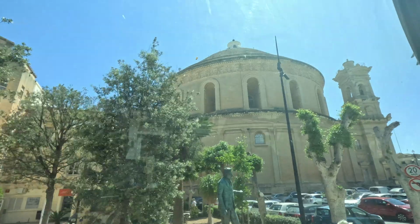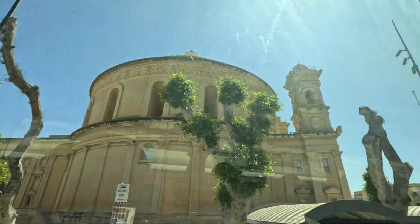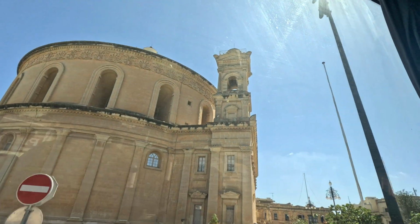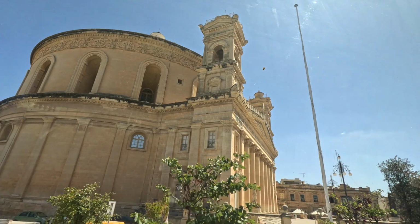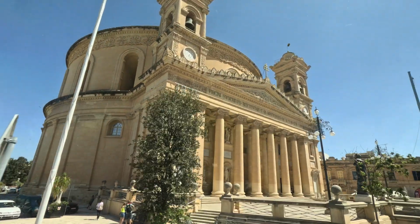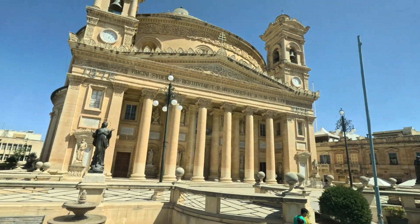Heading from Medina, and now we're going to Valletta in Malta. The facade of the main church. As I told you, it's a copy of the Pantheon in Rome, dedicated to the Ascension of Our Lady. It was built with our own stone. On the right hand side, the clock shows the time, and the other one shows the date.